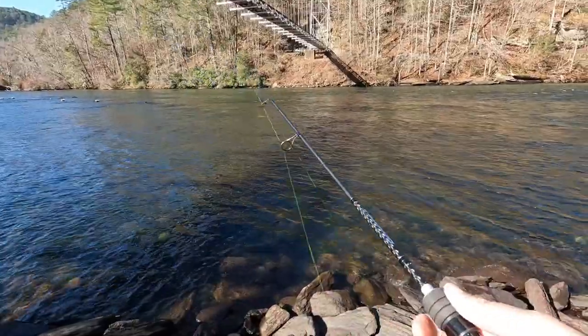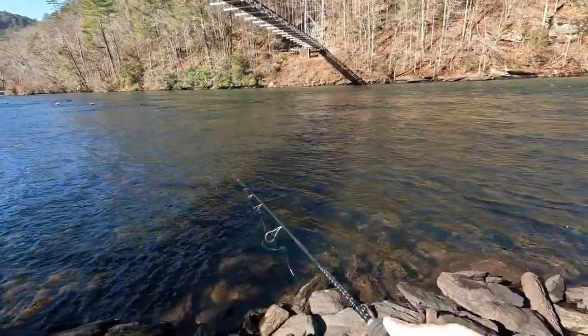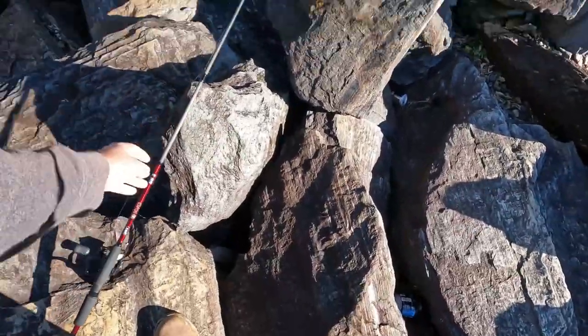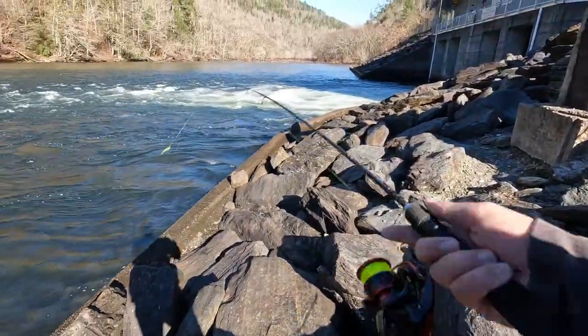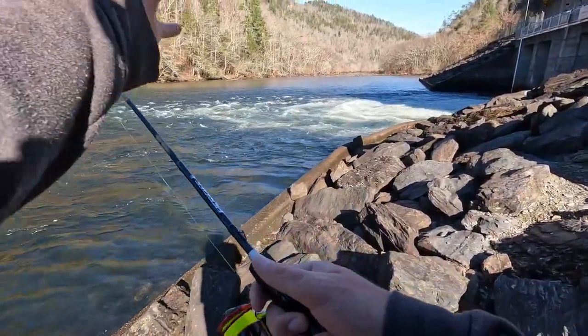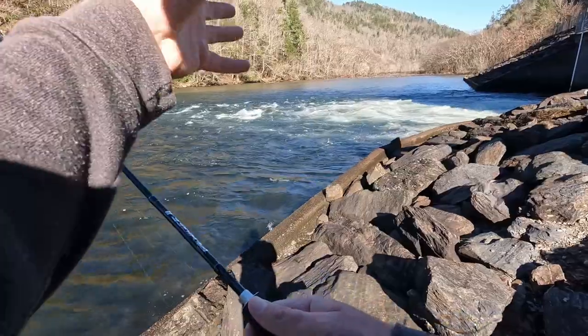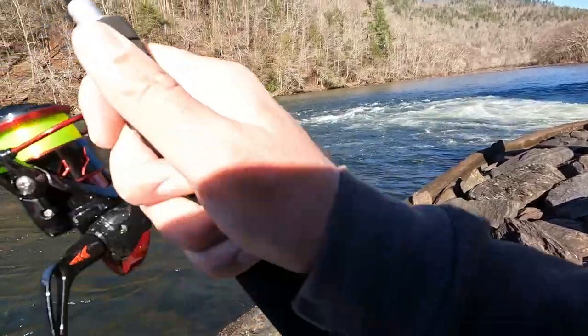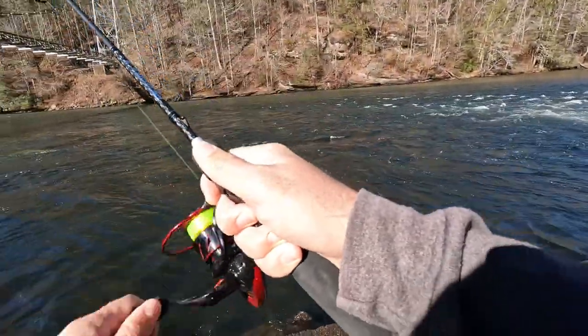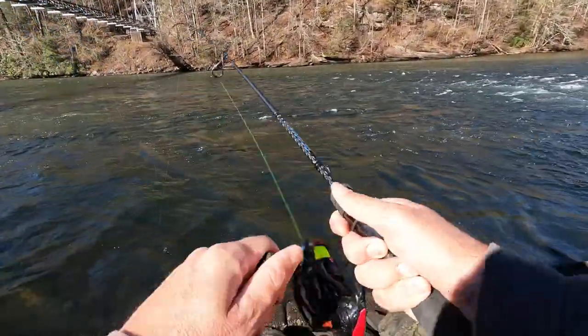Where did this fish go? Come on. Yeah, it looks like they only got one generator running. So maybe it means there may be more fish up here since the current isn't as strong. Oh, yep, that's a good fish.